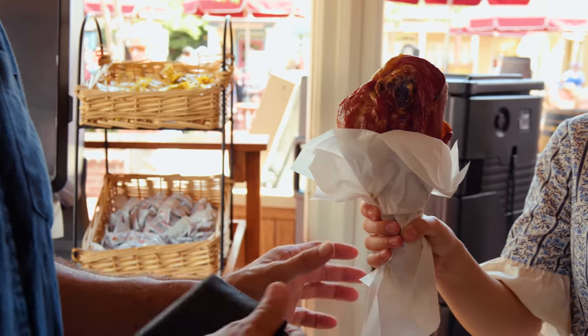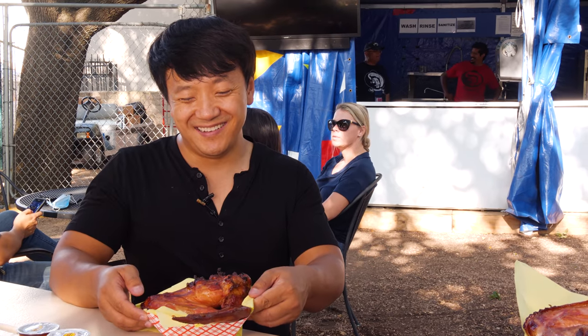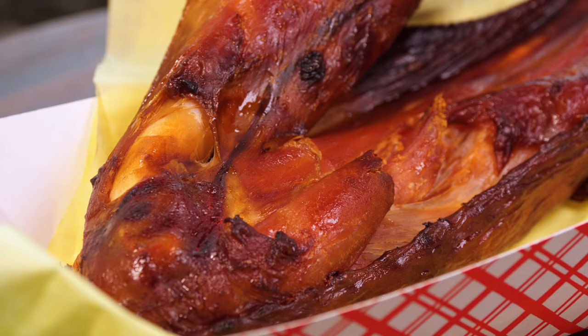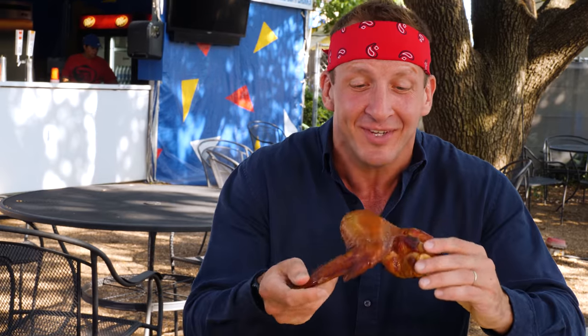Turkey legs are very popular in many fair settings. You can get them at Disneyland, Disney World, the Minnesota State Fair. But this is a different turkey part. Can you guess which one? This pterodactyl wing lookalike is less popular than giant turkey legs. But for the life of me, I couldn't tell you why. I don't know why these aren't more common. Look at this thing. It looks awesome. Doesn't it look better than a turkey leg?